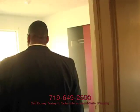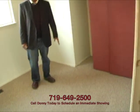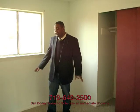First of the secondary bedrooms is right here. Decent sized bedroom considering the size of the house. Doesn't need a lot of work.